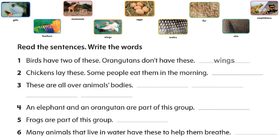Now the time for our question. We have the words gills, mammals, eggs, fur, amphibians, feathers, wings, scales, and skin. And the question is, read the sentence and write the correct word. Number 1. Birds have 2 of these. Orangutans don't have these. The answer is wings. And wings and feathers help the birds to fly.